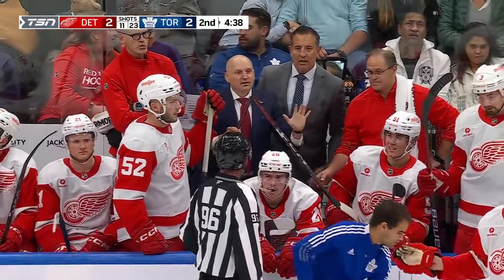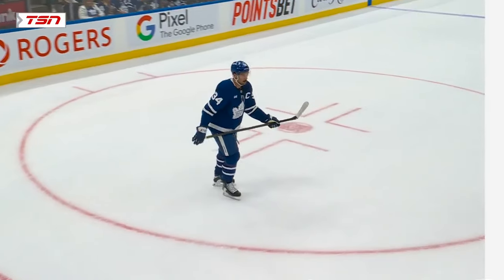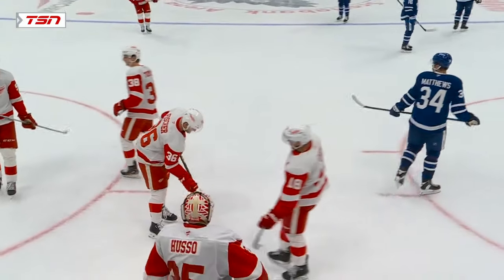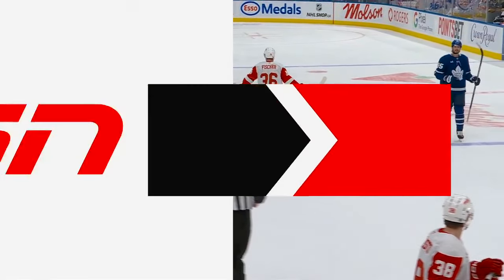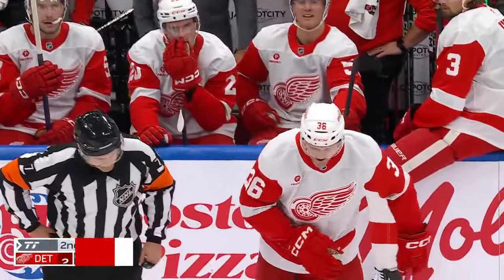Now, this is a call you make out of principle in preseason. How much do you see this in the regular season? I'm not so sure, but let's see. Here we go. How is this? No, that's broken. That's broken already. In his defense, that was broken already. You can see how easily it snapped, but either way, call's been made. Leafs on the power play when we come back.